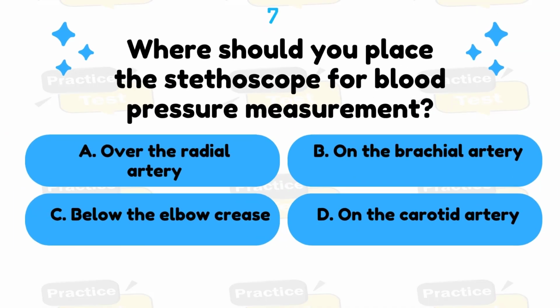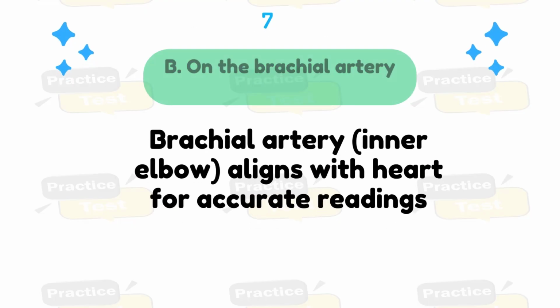Question 7. Where should you place the stethoscope for blood pressure measurement? A. Over the radial artery. B. On the brachial artery. C. Below the elbow crease. D. On the carotid artery. The correct answer is B. Explanation: The brachial artery, inner elbow, aligns with the heart for accurate readings.